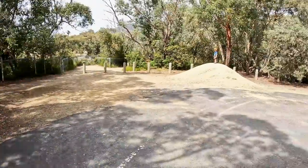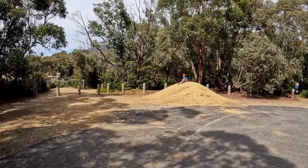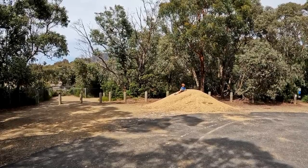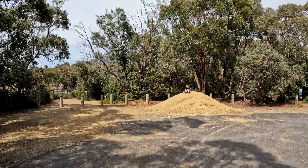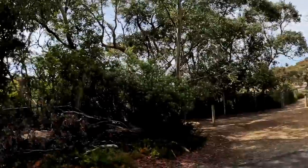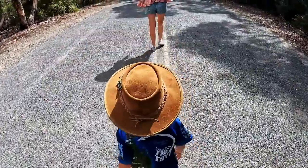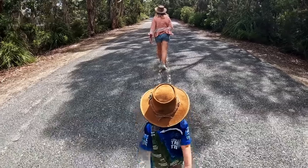Come on, kiddo. You're at the top of a dirt pile. Good job. Such a great job, kiddo. Can you please stand up and walk down it rather than sliding down it? Might hurt your bum. He's been having so much sand in his pants. Sorry, Gran. Those shorts you made him might get destroyed. Liam, we're going now. Come on. Let's go. Chugga, chugga, chugga. You're wet.